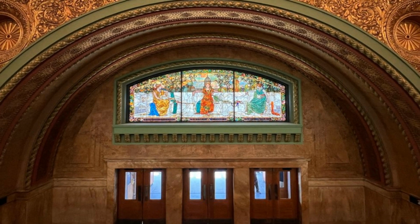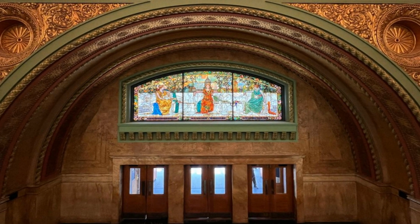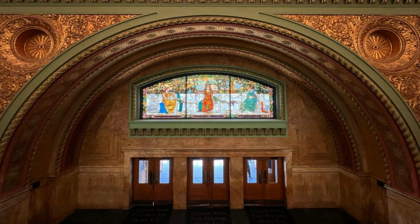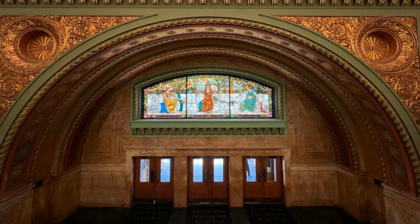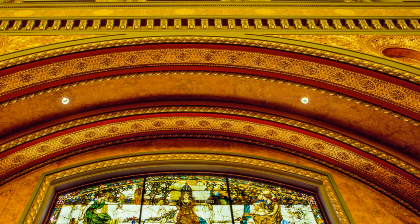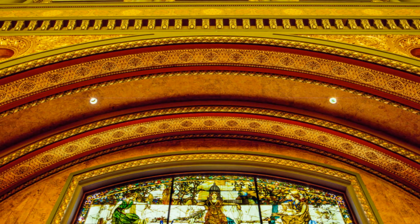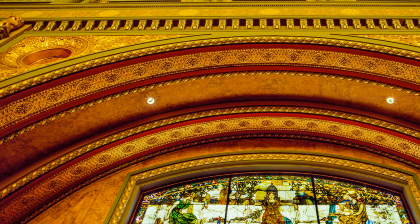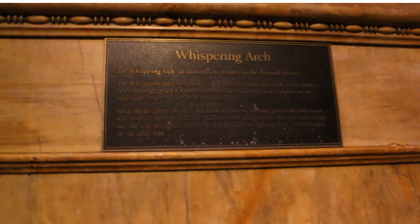This window sits above the doorway in what is known as the Whispering Arch. The arch goes over the entrance and the window and has a very special feature. When standing at one end of the arch, you can whisper, and someone at the other end, around 40 feet away, facing the wall, would be able to hear loud and clear what you're saying.